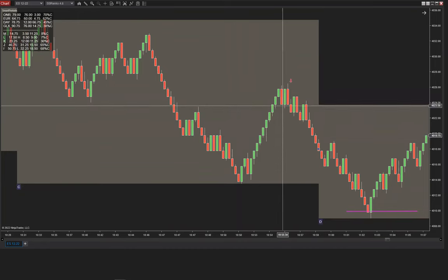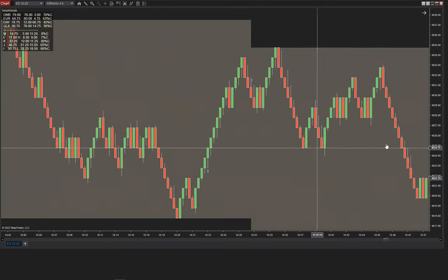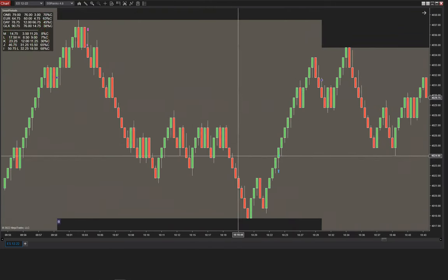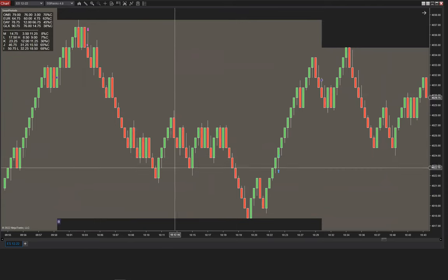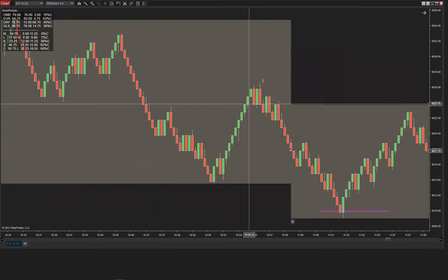They both worked beautifully. Now, some people would like to trade more than two. This was a 14-point winner, depending on when you bailed on that. This was at 11. So two trades, and those were the two trades we suggested with the maps.